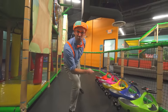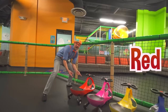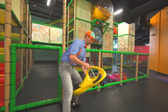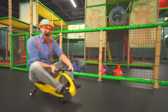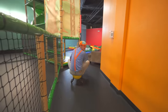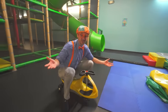Whoa! These are wiggle cars. And they're the color green, blue, yellow, pink, and red. What one should we wiggle on today? How about the yellow one? All right, here we go. All right, let's wiggle away. Whoa. I'm using my arm muscles to wiggle. Whoa, we made it so far.